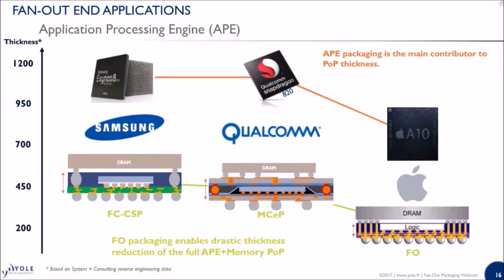Let's focus on the existing market now to justify the fact that fan-out has penetrated well. Here on this slide, you see an example with the application processors. On the last generation of smartphones, you see Samsung, Qualcomm, and Apple solutions. This slide allows you to make a comparison in terms of thickness. Of course, you have to take into account other parameters such as cost and performance, but just to make you visualize the added value of fan-out, this slide speaks a lot.